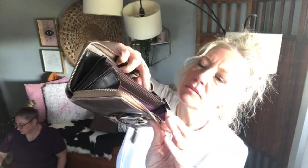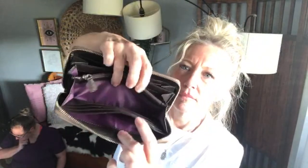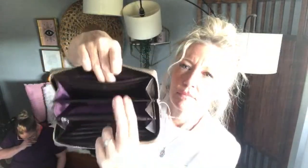Purple interior. All leather, chocolate brown interior. And is in beautiful condition. And it still has the little Coach, original Coach card.